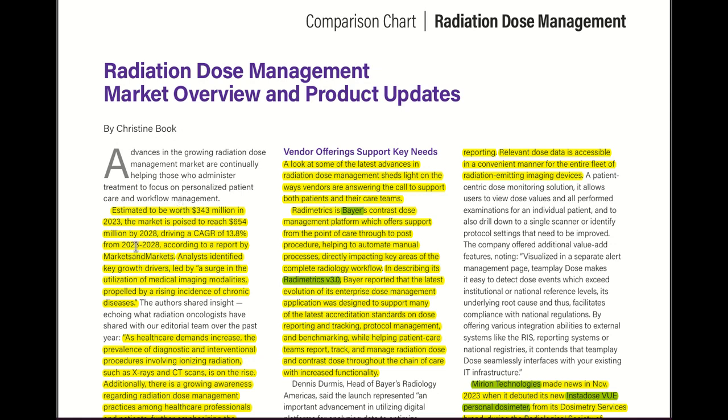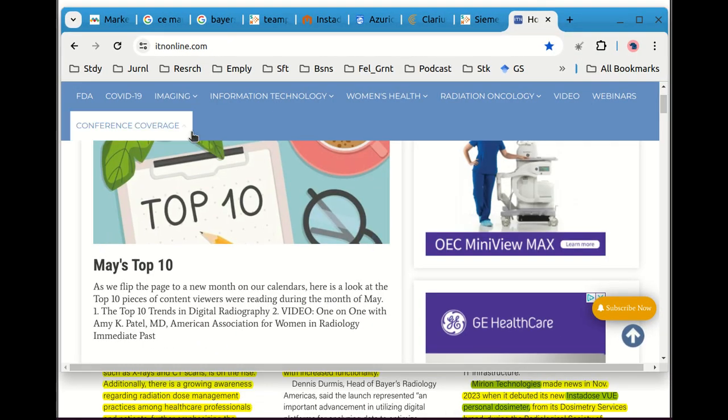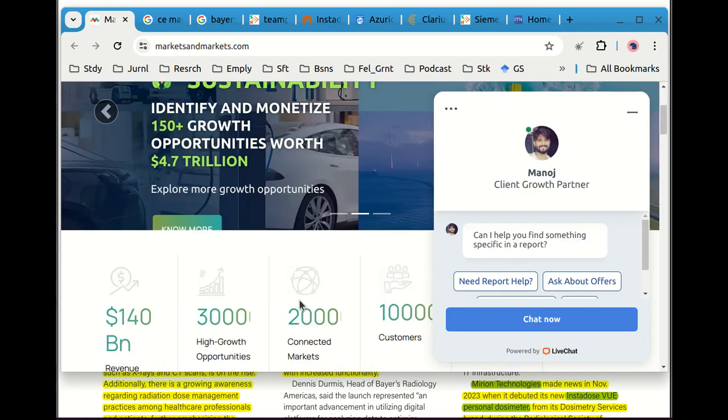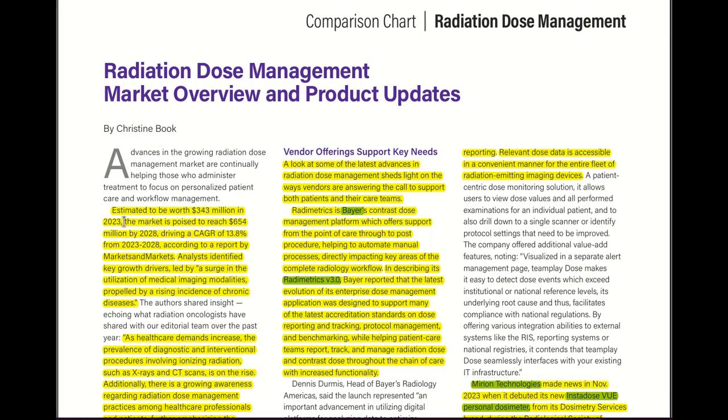The market is estimated to be worth 343 million in 2023. The market is poised to reach 654 million by 2028, at a CAGR of 13.8% from 2023 to 2028, according to a report by Markets and Markets. This is an interesting company. They do this kind of analysis of markets. This is the website.